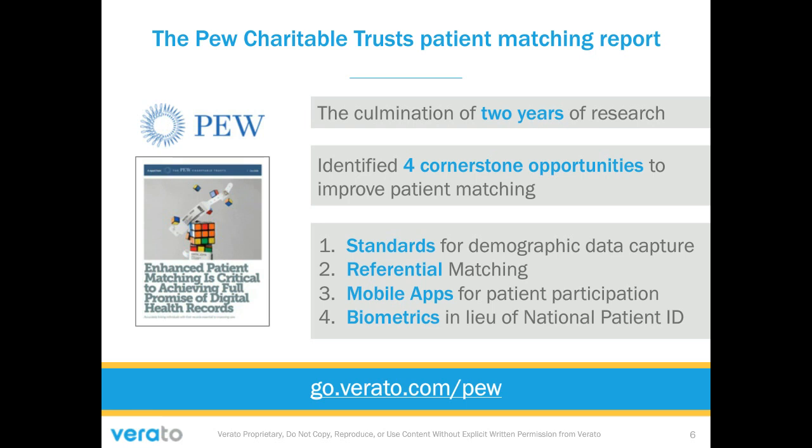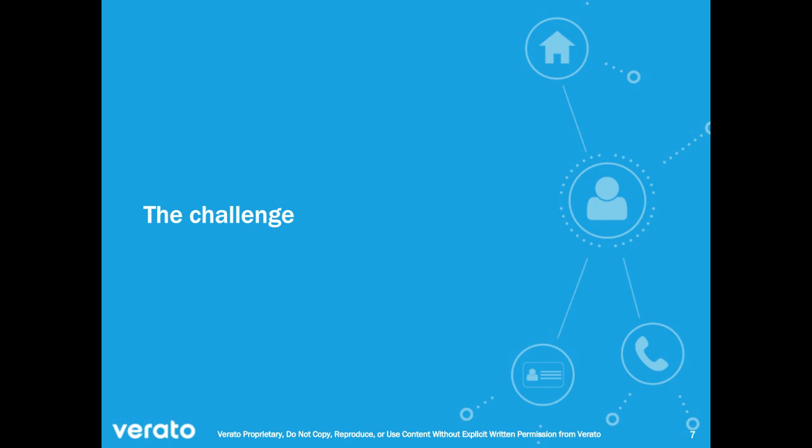Three of them are advanced technologies. One of them is simply a policy effort to standardize on data elements. But in total, these are the opportunities for improving patient identity across the U.S. spectrum of healthcare. And so we're proud that we're right in the middle of the referential matching wave, if you will. Now, let me set up this problem with a couple of slides just to give you some context and to make sure we don't leave anybody behind.